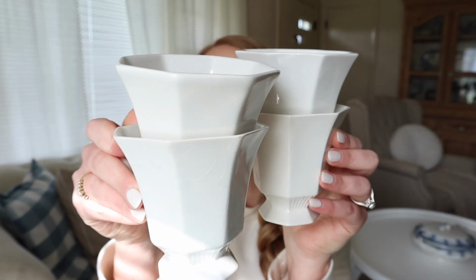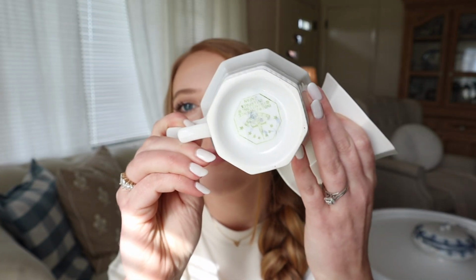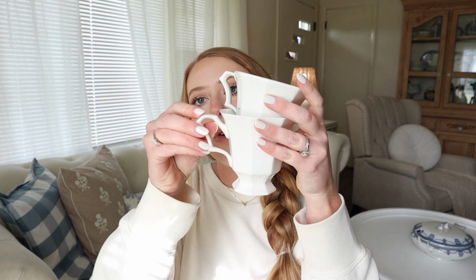And then from that same Goodwill, we found some ironstone teacups. These are Independence ironstone. And I think I might have the saucers that go with these in my collection, so I'm going to need to look and see if I do. But I am going to be listing these in the shop. So pretty. I love these little teacups. I hope I have the matching saucers, but if not, then I'll just sell them as a set of 4.